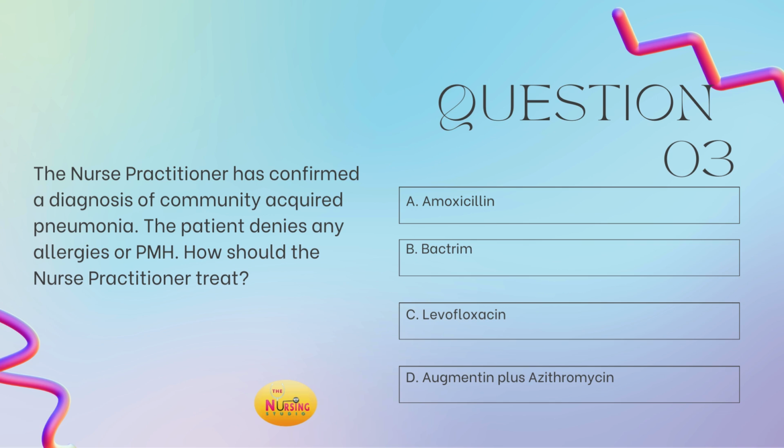Now, this patient doesn't have any allergies. This patient doesn't have any comorbidities. This is their first visit for pneumonia and the treatment, right? So the best answer out of these choices is A, amoxicillin.